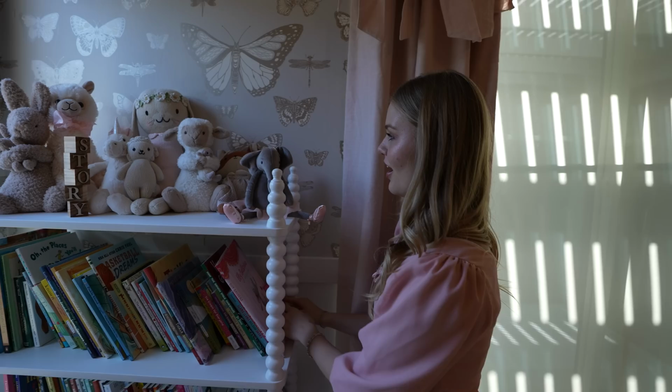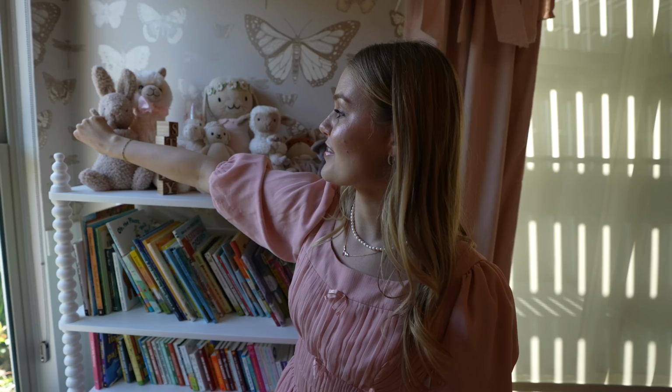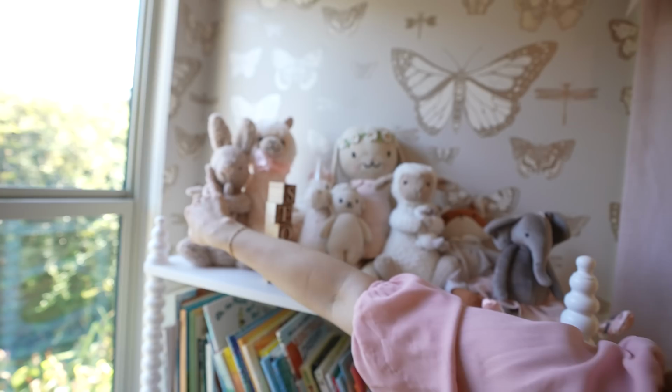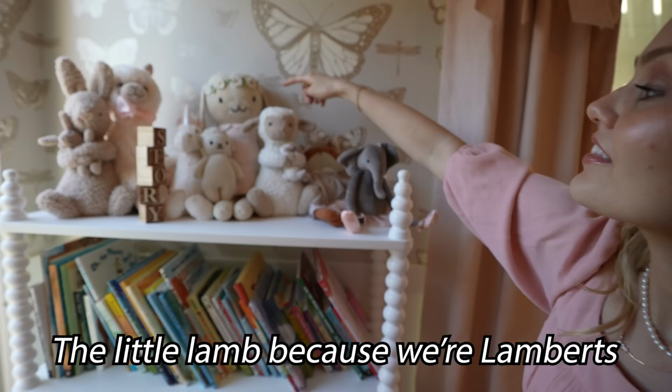On this shelf, I featured all of our favorite stuffed animals. We have this cute one. She likes the book Ellie Ballerini, and this is the jelly cat that goes with it. This one is actually a gift I got from a friend, and it has a little baby bunny. The mommy bunny's holding it, so I just think that's super cute. It's me and Story. Then this is our alpaca. Dallin surprised me with alpacas, and then this is the stuffed animal he got, so I wanted her to have that in here. The little lamb, because we're Lambert. Just all these other cute ones that I added on here, and then her name, of course.